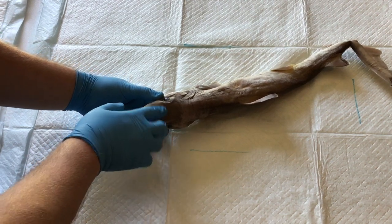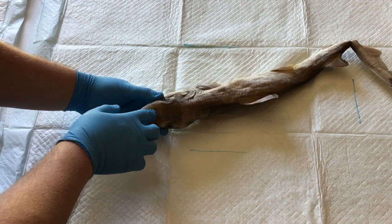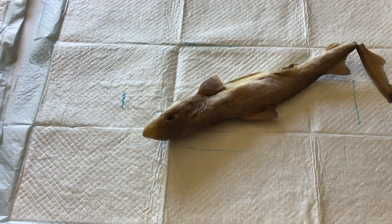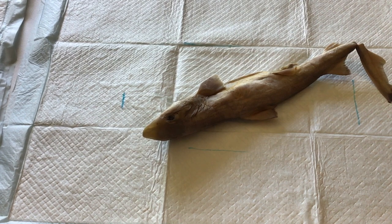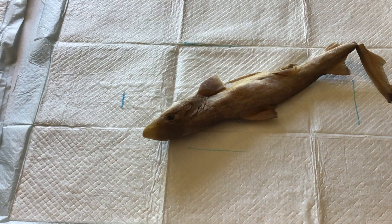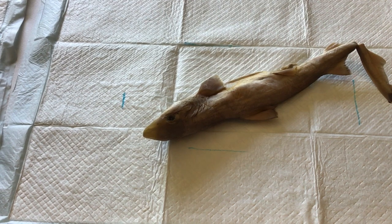There are little depressions right here in the middle of the head. The scientific name for that is the ampullae of Lorenzini. It's very hard to pronounce. But there are two little depressions that detect electromagnetic current. When you or other animals move, your muscles produce electromagnetic currents, and sharks use that particular area to detect those electromagnetic currents.